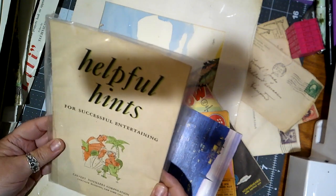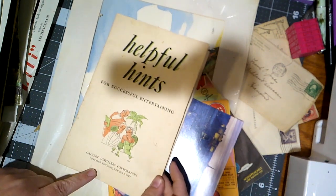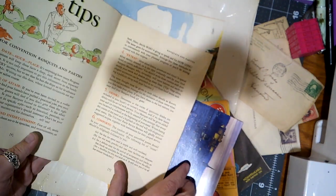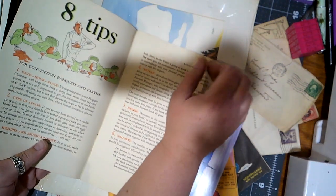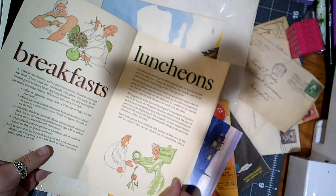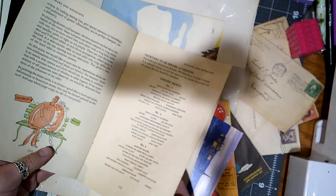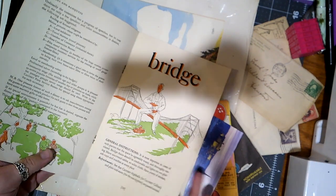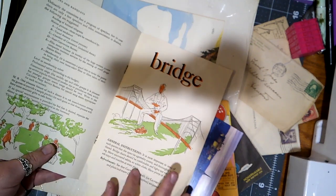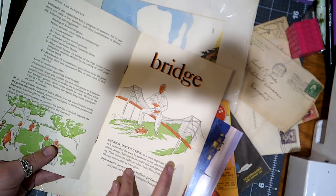Helpful hints for successful entertaining. Ooh, this needs to be investigated. By Calvert Distillers Corporation at the Chrysler Building, New York City. 1937. Tips for convention, banquets, and parties. Breakfast, luncheons, dinners and banquets, dinner menus, a bridge. Why a bridge? Oh, the game bridge. It's talking about bridge chairs should be comfortable and the lights not too glaring, have uncovered tables, no white cloths, have plenty of smokes, ashtrays, and matches at every place.